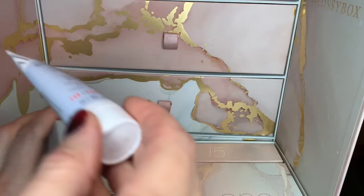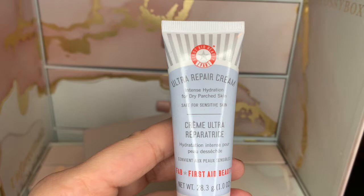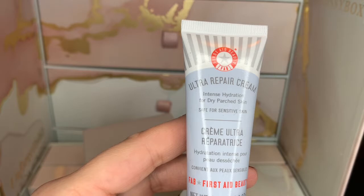Kidding. Oh, it's paper. Alright. Yep. Well, maybe not. I don't know. Actually, I don't think so. Ultra Repair Cream. This is First Aid Beauty. Hydration. This is a body cream.